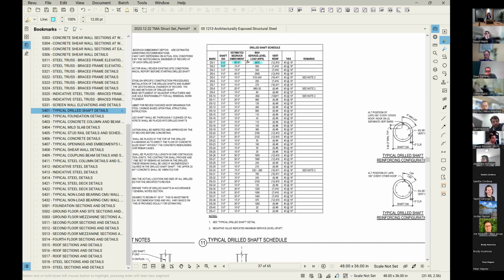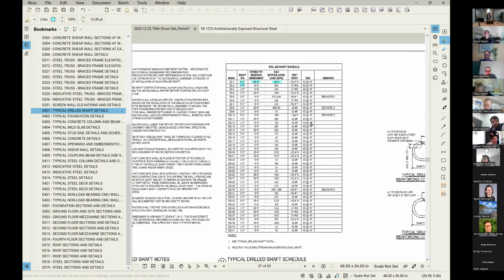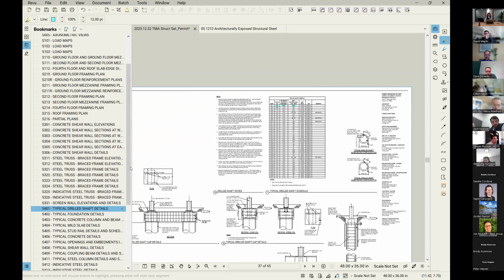Yeah, I could see there being some value in locating top of rock and evaluating the quality of the rock at those specific locations. Other good details to review.